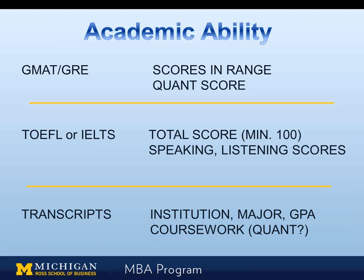Sure. So we are taking a look at your quant score because we do, again, want to make sure you're going to be successful in our quantitatively rigorous curriculum. So to give you an idea of what I mean by that, in the very first 7 weeks of your time at Ross here, you take statistics, microeconomics, accounting, and strategy.